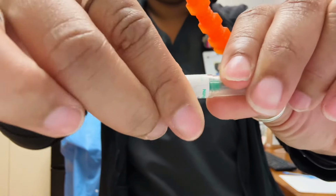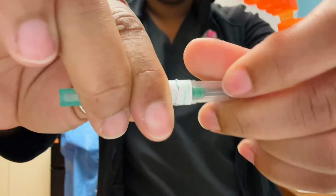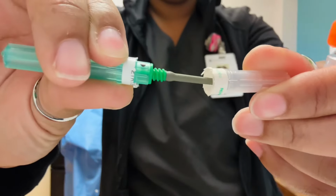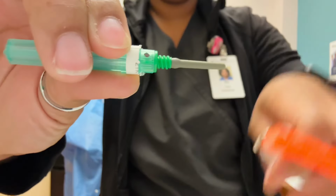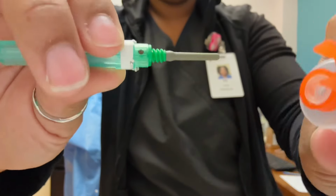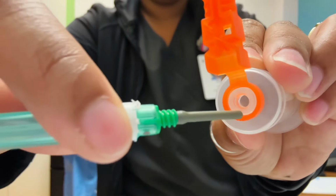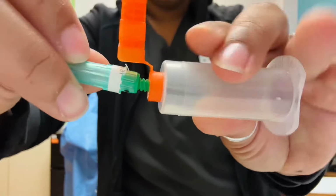To remove it, you are going to twist it slightly and the little cap is going to come right off. There are two caps. It's going to be one over the rubber sleeve and the other over the needle. But you're only going to take the rubber sleeve side off first and you're going to insert it at the top of the hub.